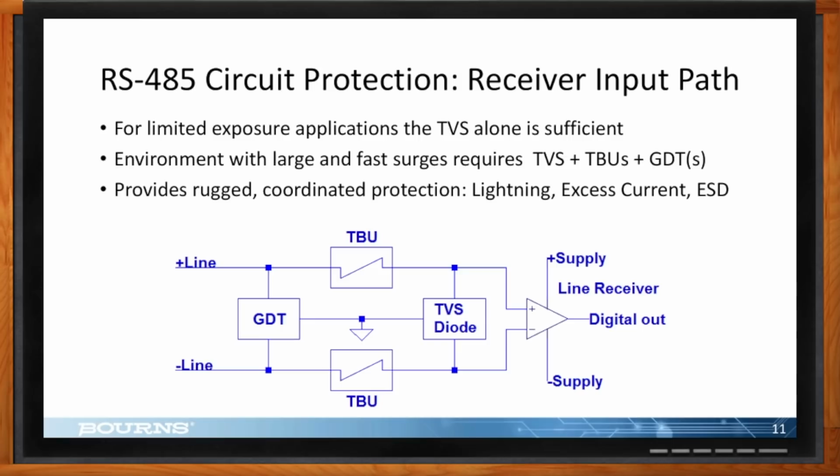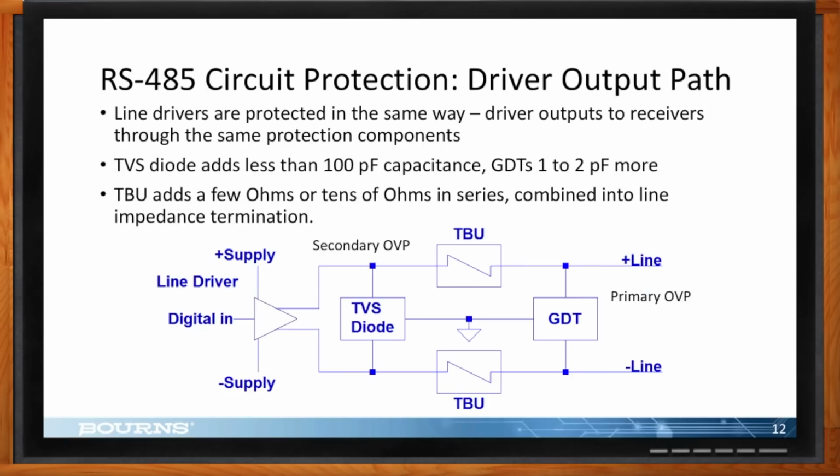Okay, so on the previous slide, Wayne, I only see part of the receiver. What about the transmitter? Well, the RS-485 integrated circuit usually contains both receiver and driver. The line driver is protected in the same way. The line driver outputs the signals to receivers through the same protection components. The TVS diode adds less than 100 picofarads capacitance, and GDTs 1 to 2 picofarads more.